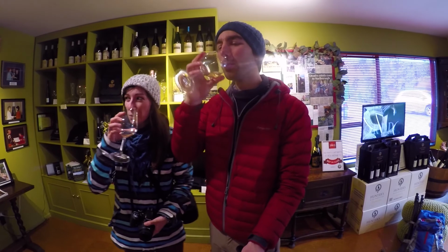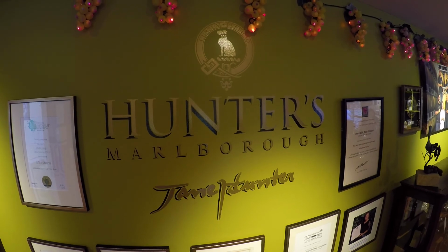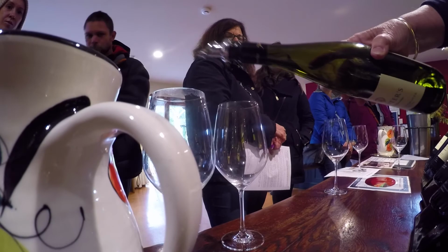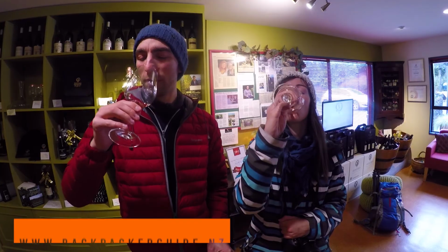We are sipping on our tasters while our host is telling us about the growing process of the wine in the Marlborough region. Although the tasters are actually really small portions of wine, one after the other, Laura and I start to be pretty happy.